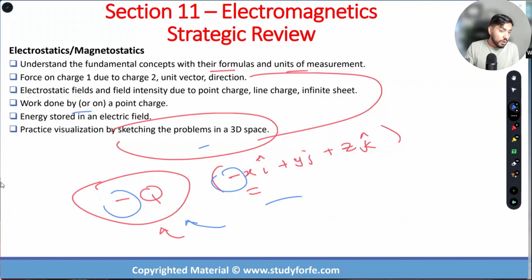Work done by a charge or on a charge: we've done these examples several times, so start with the basic equation and then build it up. Energy stored in an electric field contains three integrals, which basically translate into a volume. As much as possible, try to condense whatever is being integrated into a final product. For example, the integral of E dot dl, we know that is equal to delta V, correct? When we have the triple integral for the energy stored, we know this is a volumetric integration, and we can use the volume of the space we are integrating over as a direct conversion. So you need to be smart about that, and we have several practice problems.